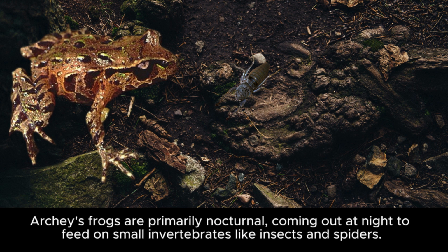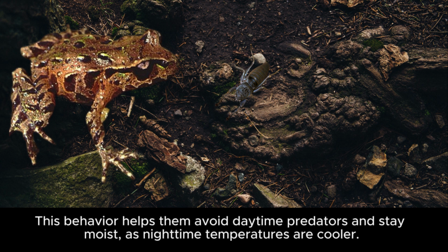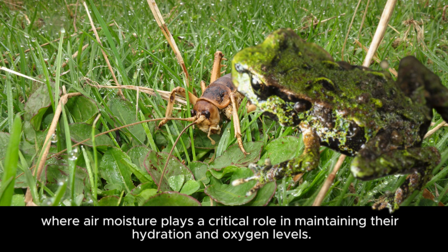Archey's frogs are primarily nocturnal, coming out at night to feed on small invertebrates like insects and spiders. This behavior helps them avoid daytime predators and stay moist, as nighttime temperatures are cooler. Like many amphibians, Archey's frog can absorb oxygen through its skin, which is important because it doesn't live near water bodies. This adaptation helps the frog survive in the damp forest environment, where air moisture plays a critical role in maintaining their hydration and oxygen levels.